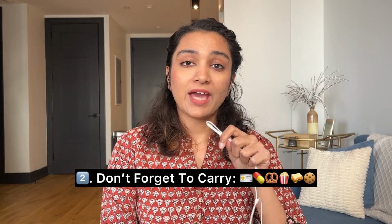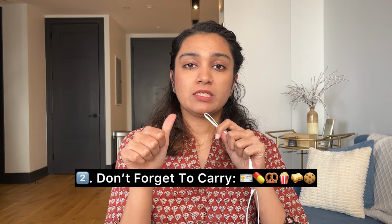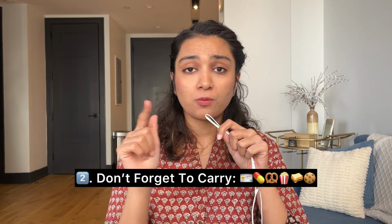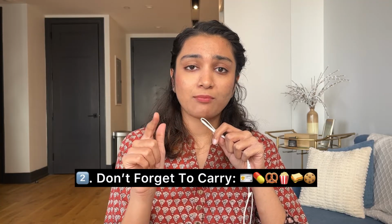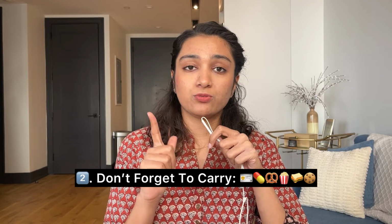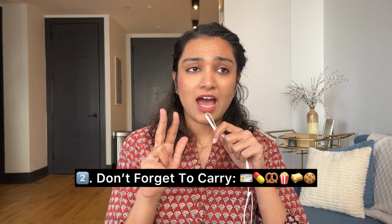Do not forget to carry these things on your exam day with you. 2 IDs for administration purposes, and basic medicines like paracetamol, antacids, eye drops, or any sort of medication that you might need in between your exam, during your breaks or anything like that. I, for example, needed an antacid just before my exam. Definitely consider carrying those. Carry snacks, carry some granola bars, chocolates, any sort of snacks.